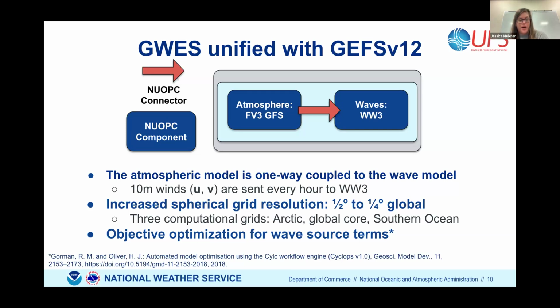But one of the biggest things about getting into a unified system like this is that before, we would maybe only have, I think I have it on a later slide, 3 hourly or 6 hourly forcing for the wave model. But when we can have this online coupling and we don't have to wait for files to exist, we are now doing every hour. We also increased the resolution of our grid, from a half degree to a quarter degree. We actually have 3 computational grids, and then a single output grid, at that quarter degree resolution. We relax the resolution of the computational grid a little bit in the Southern Ocean for computational speed.